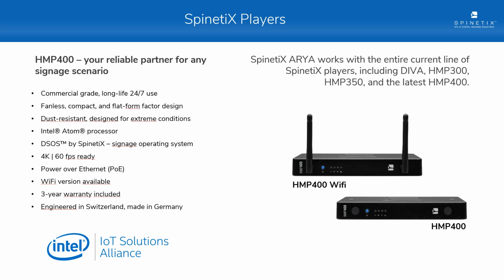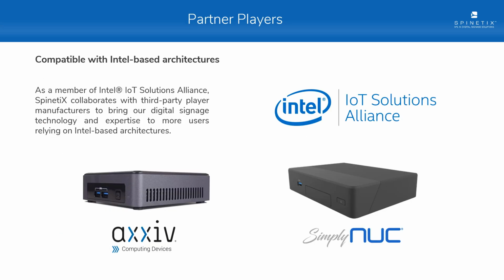The HMP400 runs DSOS. That's an OS from SpinetiX that's designed for signage. It's secure, fast, and always up to date. DSOS has been qualified on another proven device, the Intel NUC. The NUC has a slim, fanless design, also 4K, Wi-Fi enabled, and it's ready for VESA mounting. Through our partners Axiz and Simply NUC, you can buy the NUC with exactly the specification needed for ARYA. Out of the box, it connects directly to the ARYA cloud, and you can get started in minutes.